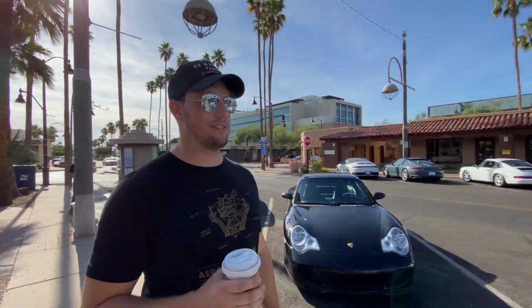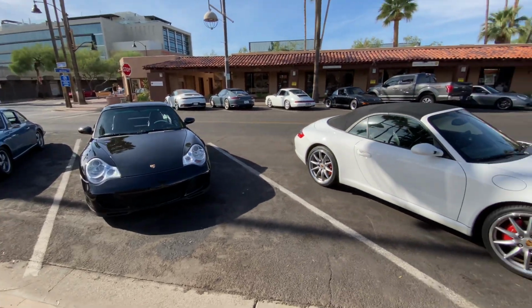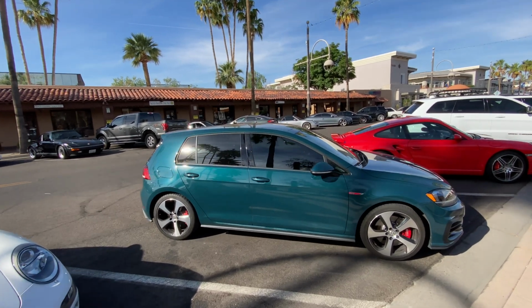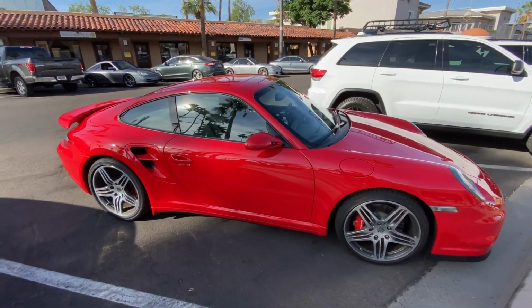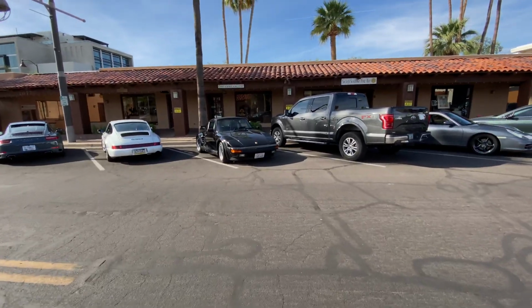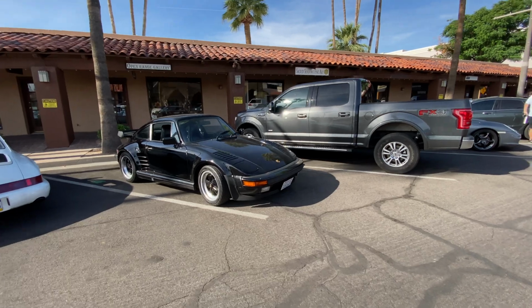We've moved on to the overrun of the show, I guess. Porsches and Coffee deep cuts over here. Another 996. This is a very rare color on this GT3. I don't know what it's called, but I know it's rare. 997 turbo in my kind of spec. This slant nose turbo with California plates.